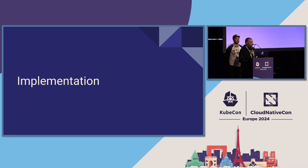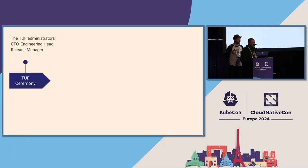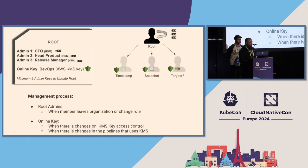So how was the implementation? The first thing was the TUF ceremony, defining who the TUF administrators are. So they have the CTO, engineering, and release managers involved. And as Fredrik mentioned about the root metadata, how it is used there.